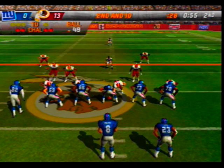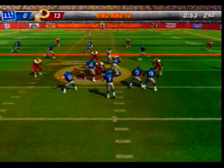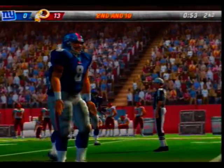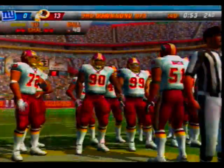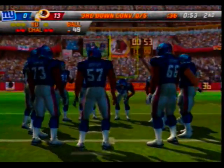They'll go from the shotgun. Dropping back, gets rid of it, almost intercepted. That was a good play turned bad play. Good because their zone defense worked well. Bad because he dropped the interception. That's one he wishes he could have back.